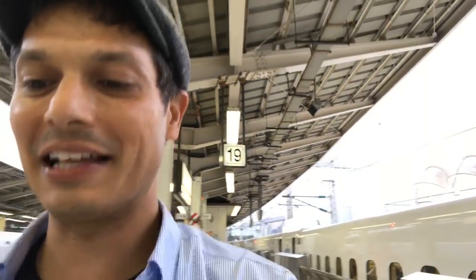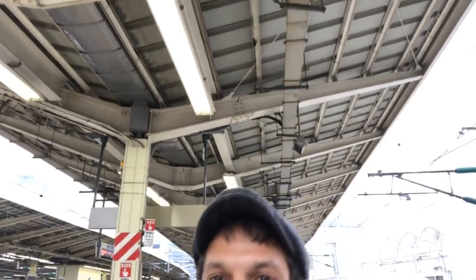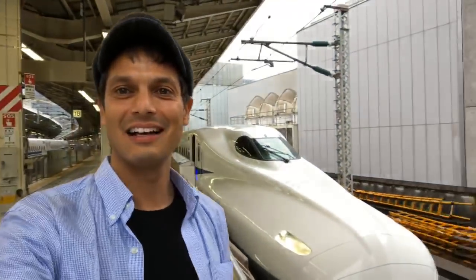Okay. Oh, that was fun. So I made it. I'm at Tokyo Station inside of the Shinkansen terminal. I got my seats. It's not that hard. 13 minutes and 45 seconds. That's a new record. This is fun. Behind me, you're gonna see the Shinkansen. Boom. I'll be riding that for about 2 hours to get to Kyoto.